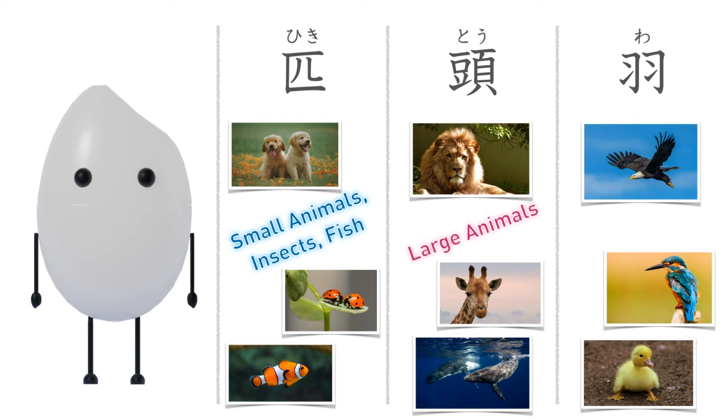The standard between large or small is based on human size. So if you count baby lions, then lions are smaller than us, so you can count with hiki. Finally, wa is for birds.